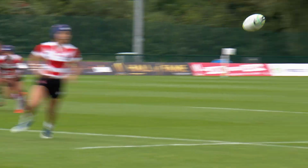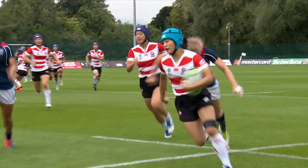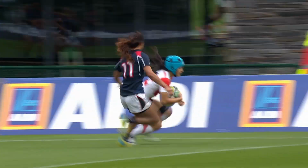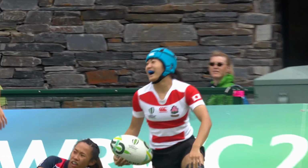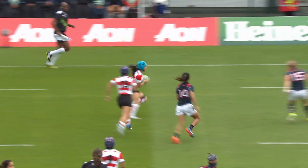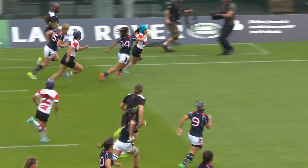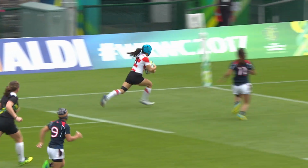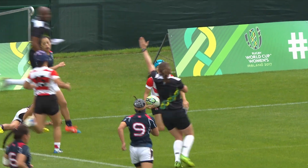The speed at which they go, and she just took the outside and just knew her way to the line. A fantastic try, and really Japan have put Hong Kong to the sword for the first few minutes of this game. They've really gone out and said, we're taking charge of this game, and off they've gone. Tsutsumi, fantastic. Yes, as you say, classic winger's try.